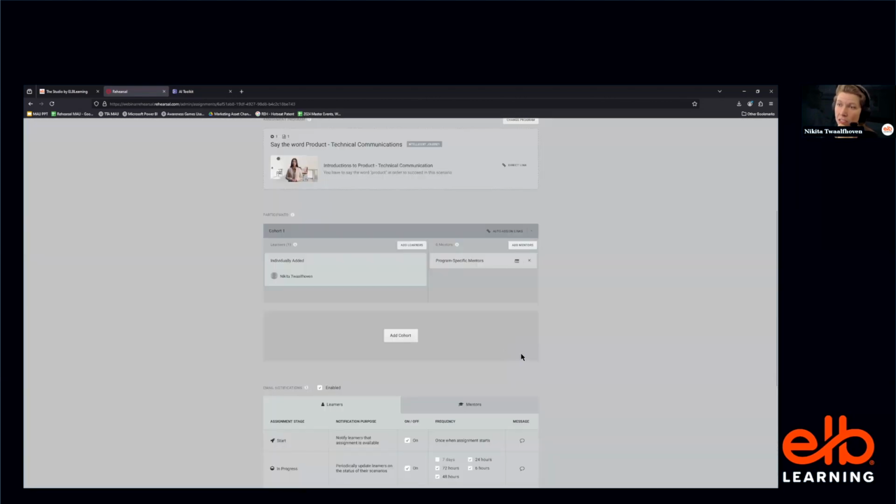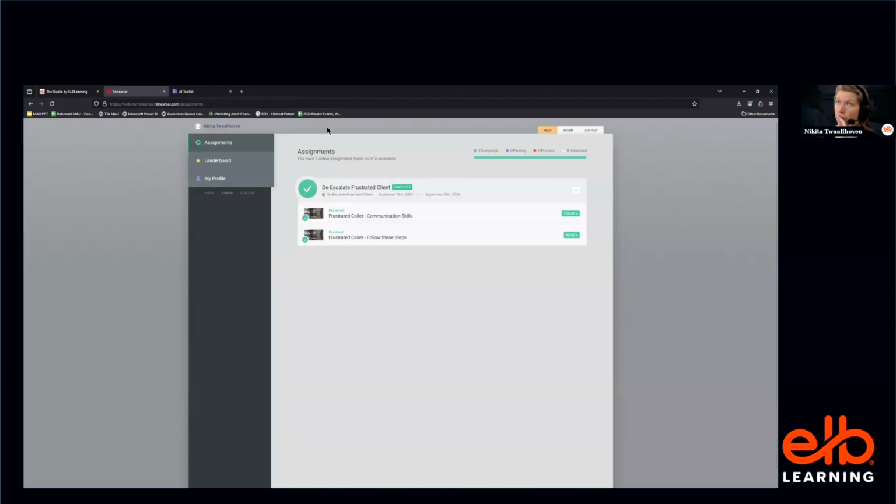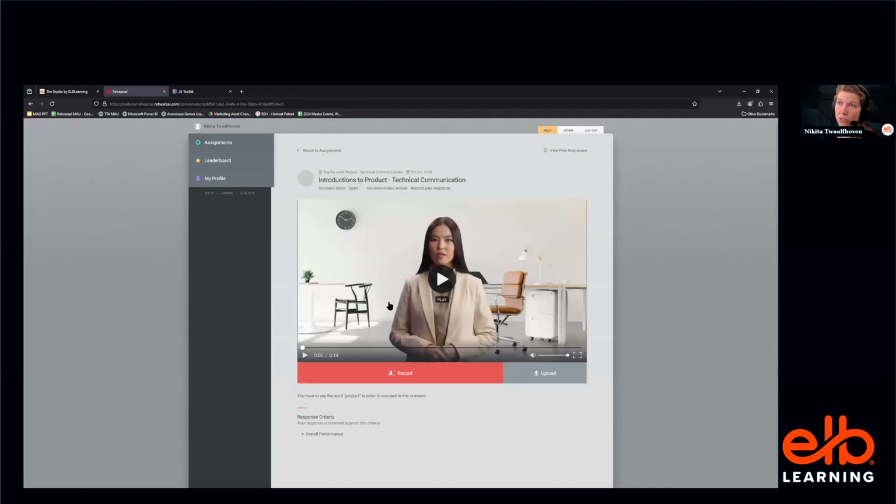And once you're done selecting those users, I'm going to turn off all my notifications because I don't need them, and hit publish. Now when we go to the learner side and refresh the page, we have this new assignment, say the word product in technical communications. And as a user, this is the learner experience right now.